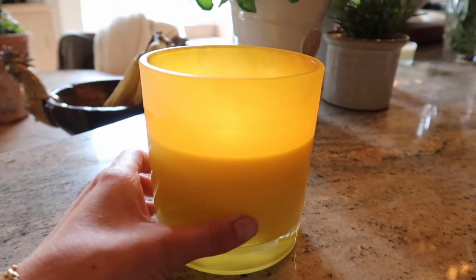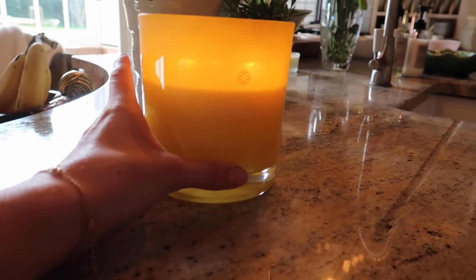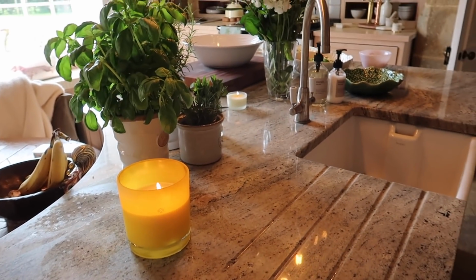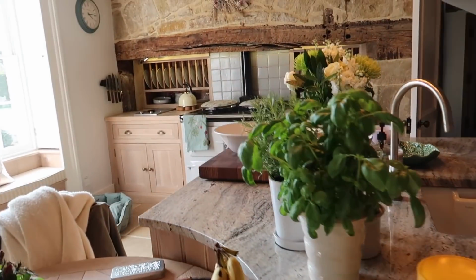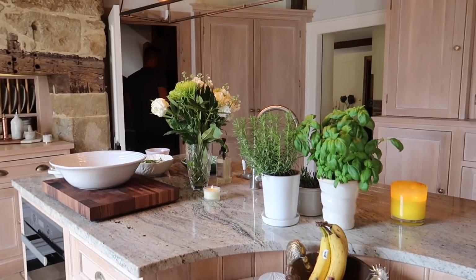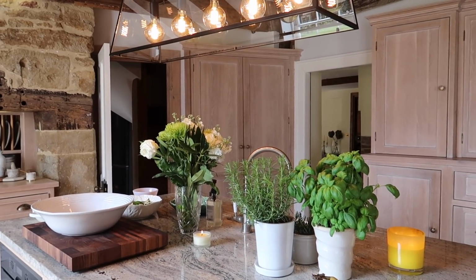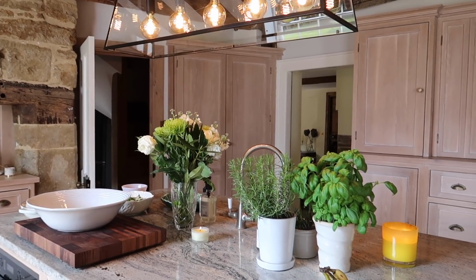I'll tell you what, it's just a great fragrance to fill a room, isn't it? It is. It's really powerful and it just looks beautiful. And then I've also got the one from Scented, which is actually beautiful. It's really subtle. But it just looks absolutely gorgeous. Looks really nice with the basil and the rosemary and thyme we've got here.